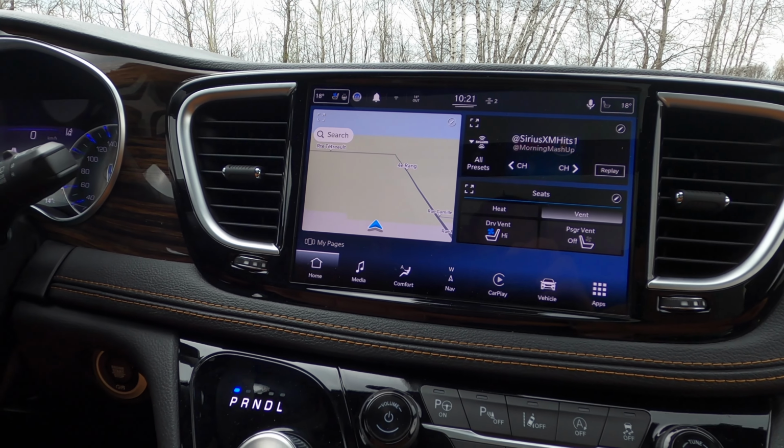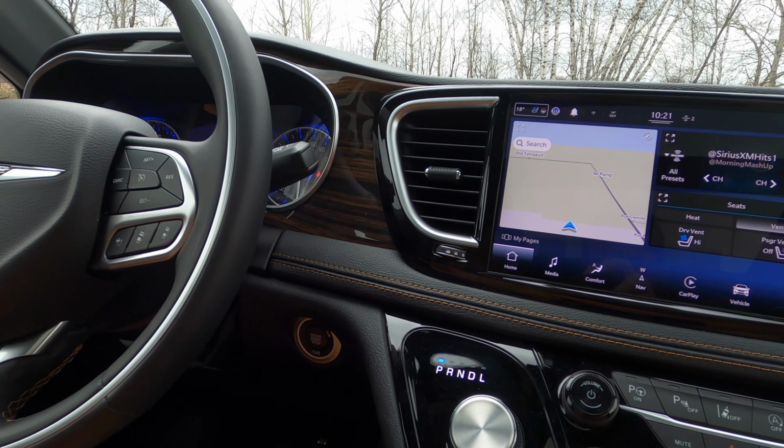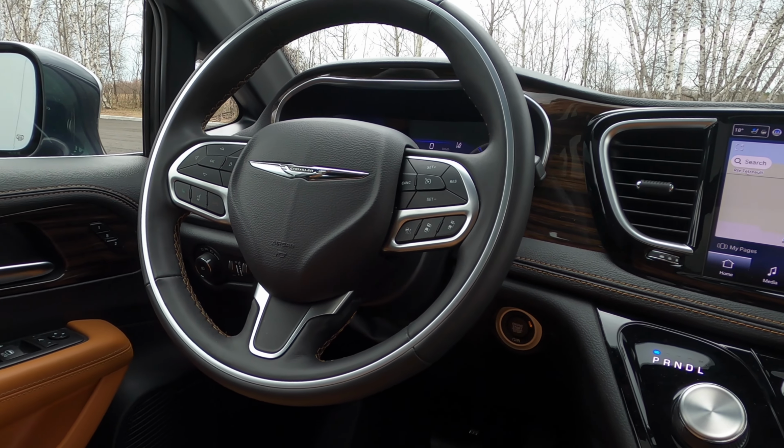But back to the Pacifica, it's time for us to take it on the road. We'll hit the road, see how this vehicle performs, handles, and drives, and everything else you need to know if you're in the market for the 2021 Chrysler Pacifica Pinnacle.